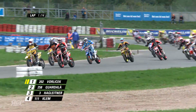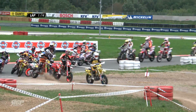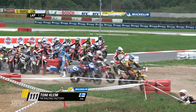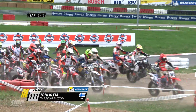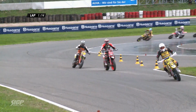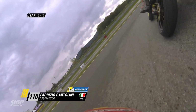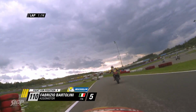As the riders peel out, looking into the next left-hander, Volacek leads. Guadla in there in second, but look at that, Clem making a mistake. So Clem, who was on course for challenging for second, certainly third in the championship, now out at the back of the field. On board here with Fabrizio Bartolini, just behind David Jimenez on the 21 machine.